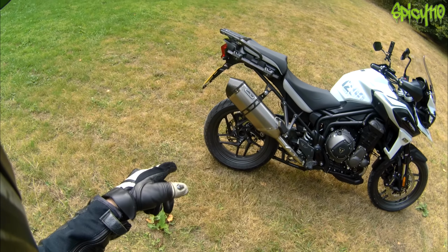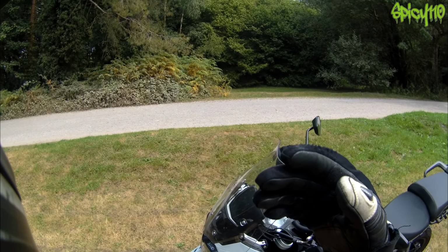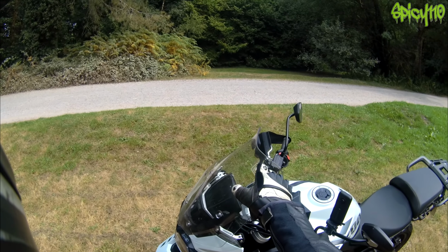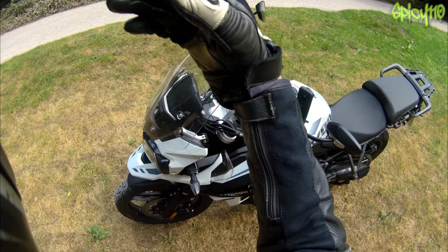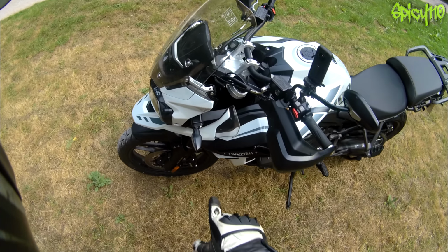Anyway, single-sided swing arm, shaft-driven, as well with a screen which you can adjust the height on, but to be honest with you, I'm so tall that even with that all the way up, it wasn't really doing a huge amount. If anything, it was putting air more into my visor on my helmet, so I was getting a lot of wind noise. I've put it further down, actually finding it better like that. But they have thought about a lot of these things.